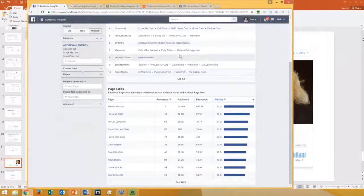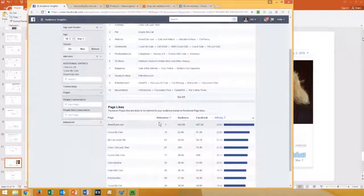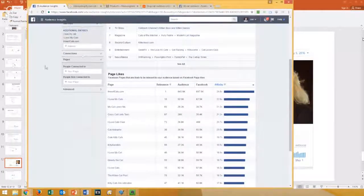So for example, other things around cats, pet lovers in general, rescue organizations and pages, rescue animals could be a very good target as well. You can also target people with cat-specific jewelry. And then it's possible to do advanced targeting. I can talk a little bit about that.